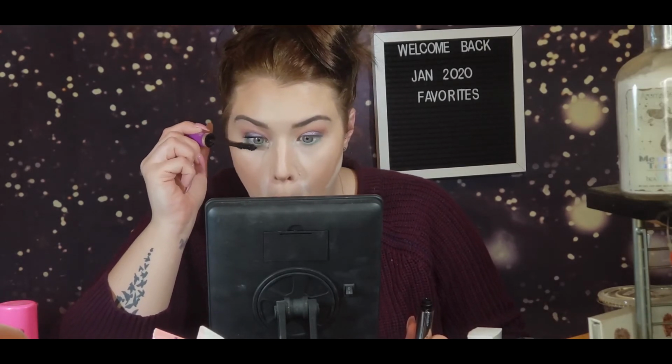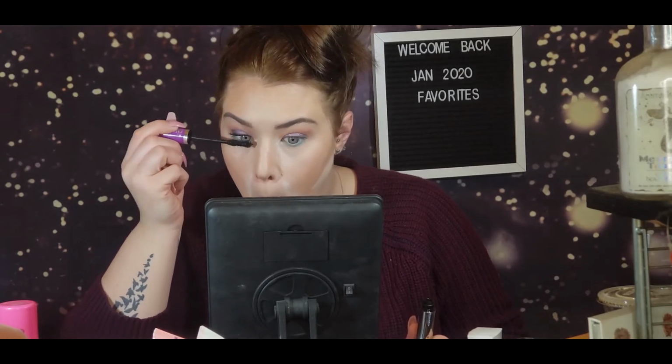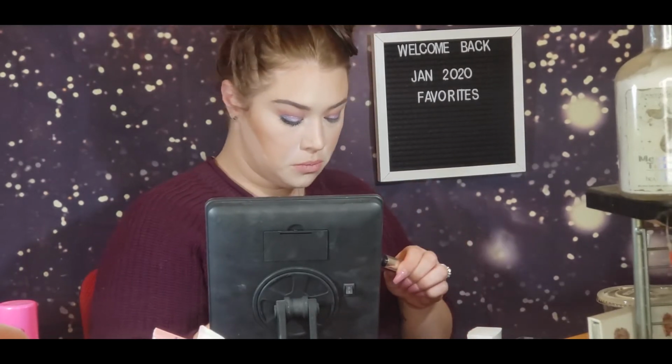Mascara. So I have been wearing falsies lately. I do not have them on today. I'm actually going to talk about those real quick. But my go-to mascara has been the Maybelline The Falsies Lash Lift. It really does lift and make it look like you're wearing a very small pair of lashes. It's not super dramatic. It's pretty natural looking, actually. I have it on by itself right now.